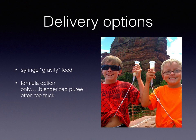The other option is a gravity method where you use the same syringe, but you take the plunger out and you pour the fluid into the syringe and allow gravity to feed it through the tube and into the stomach. Now the liquid has to be relatively thin for this, so formulas work well. Blenderized meals tend to be a little thicker, and it doesn't work well for this.